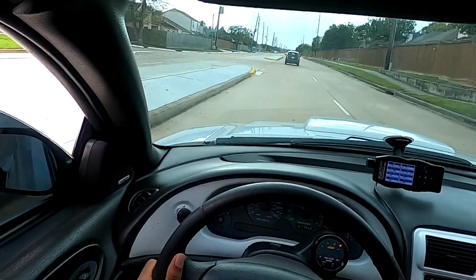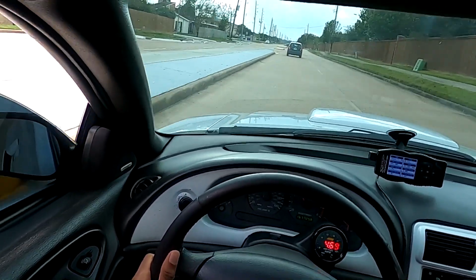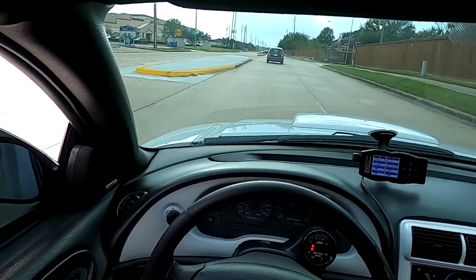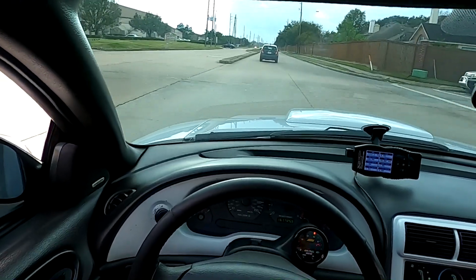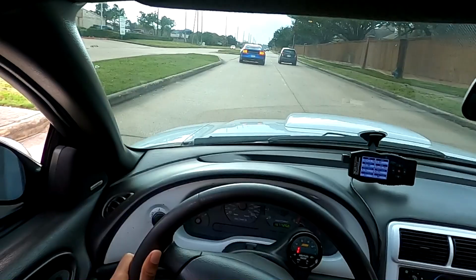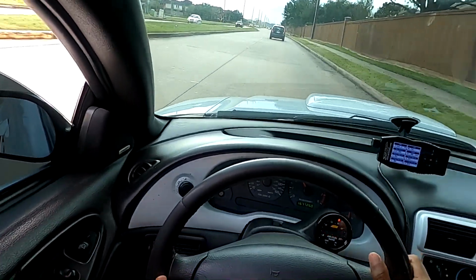I can feel the increased torque just driving around. Oh man, the car feels so much better, so much smoother. The power is just so much more linear. Nice vibe. Oh, I love that color. Hell yeah.